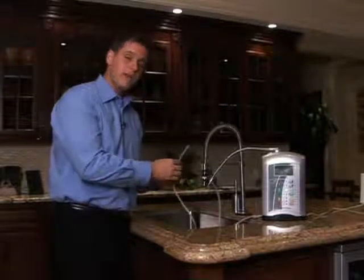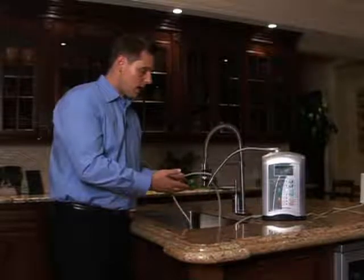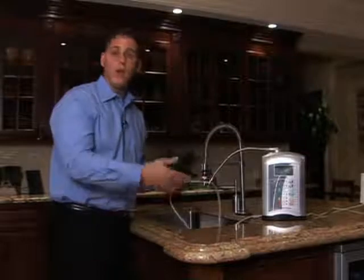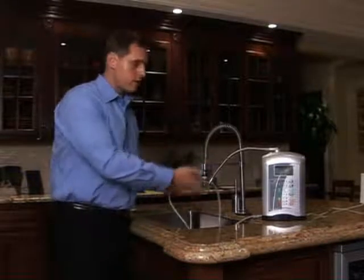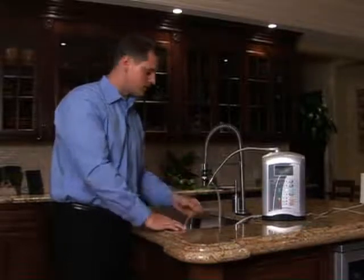And some of the ancillary benefits of your acid water, you could actually use this as a disinfectant. You can basically throw away all of your cleaning agents and just use the acid water that is generated from your machine to kill most of the bacteria in your house.